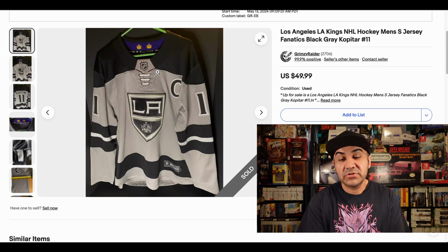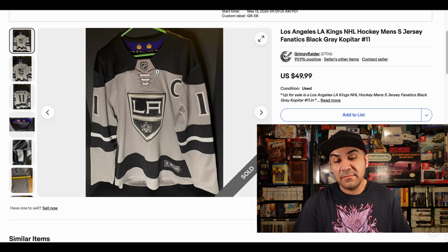This is another Kopitar jersey. This is a Los Angeles Kings, again number 11, but this is a Fanatics. Fanatics is usually not a good thing to pick up for jerseys because a lot of people had access to them, so they're not really valuable. But this one was. I saw this at a garage sale. The guy wanted $5 for it, so I paid him, and it sold for full price of $49.99, $50. Very happy with that flip.